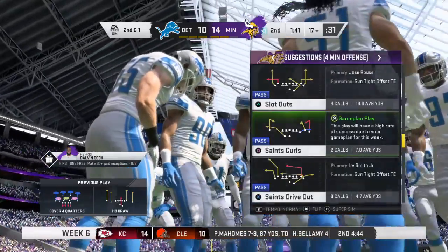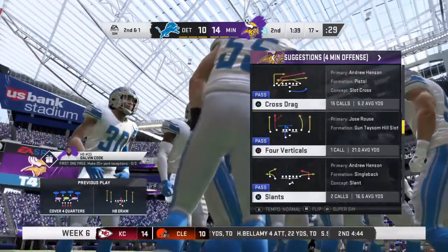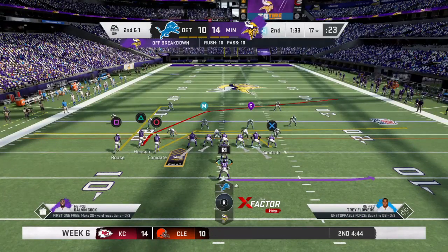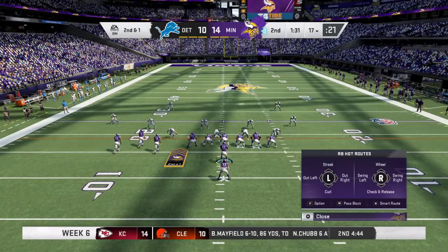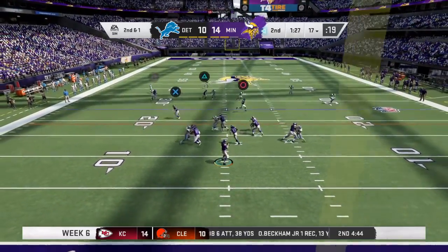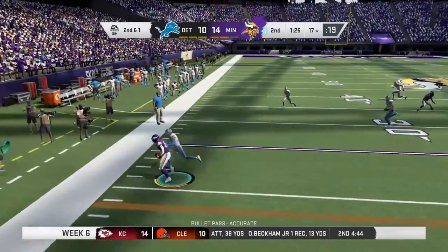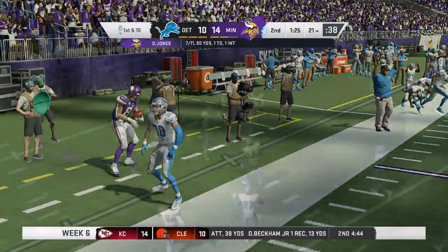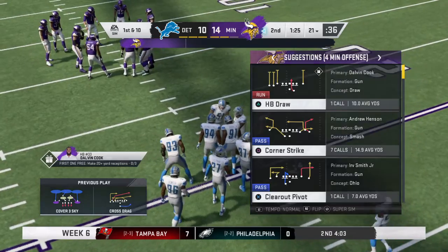This guy's well on his way now to a big game on the ground. It's another good run there. Puts him over the century mark in yardage, and we're still in the second quarter. From the 17, Jones. That's caught by the tight end, Irv Smith Jr. 4 yards the pickup, first down.